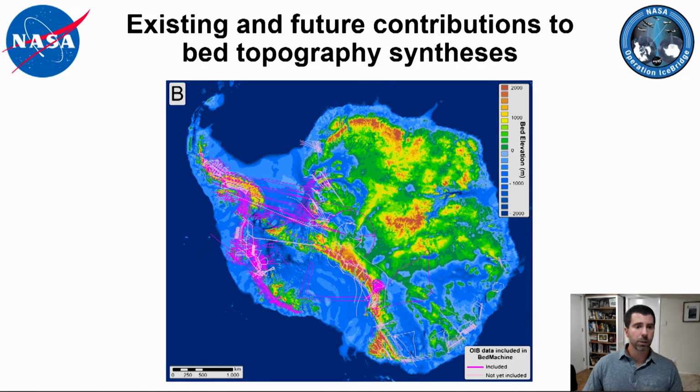This map shows this is from BedMachine. I think this might be version 2, but I'm not certain. And this shows in dark magenta the Operation IceBridge lines that have been included in BedMachine, and in light magenta, the ones that were not.